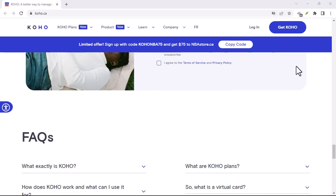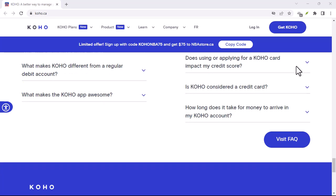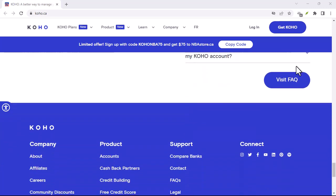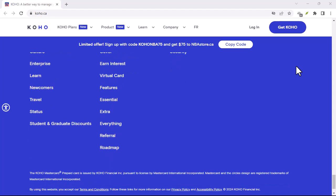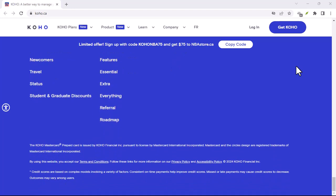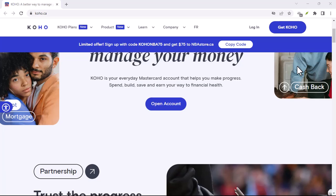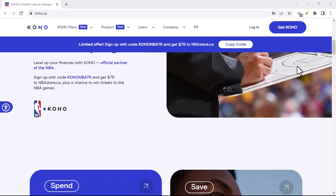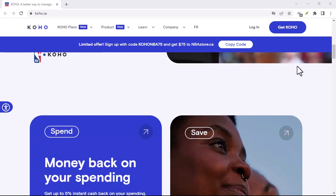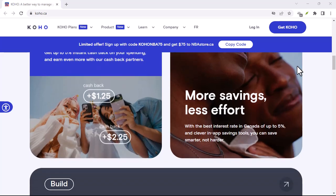Alright, let's talk about the not so good stuff. While Koho is great for building credit, it might not be the best card for people with excellent credit. Why? Because the interest rates are on the higher side. So, if you're carrying a balance, you're going to pay more in interest compared to other credit cards. Another thing to consider is customer service. Some people rave about it, while others, not so much. So, it might be worth doing some research or reading some reviews before you sign up.